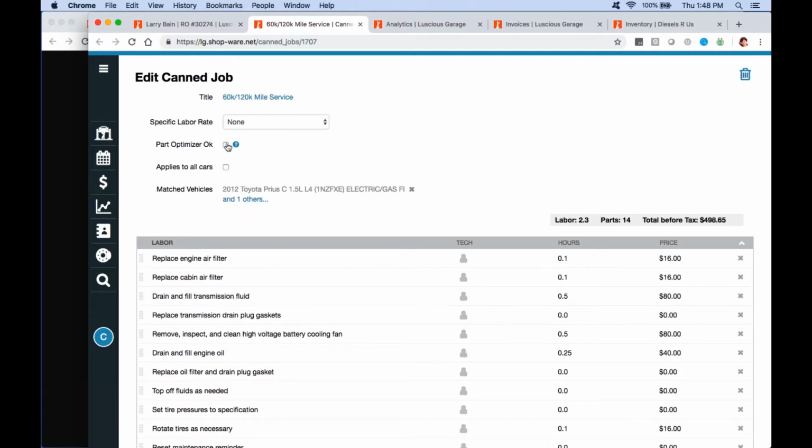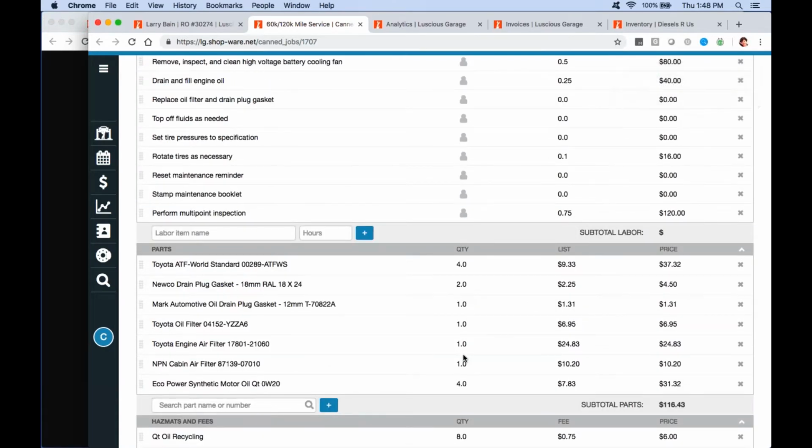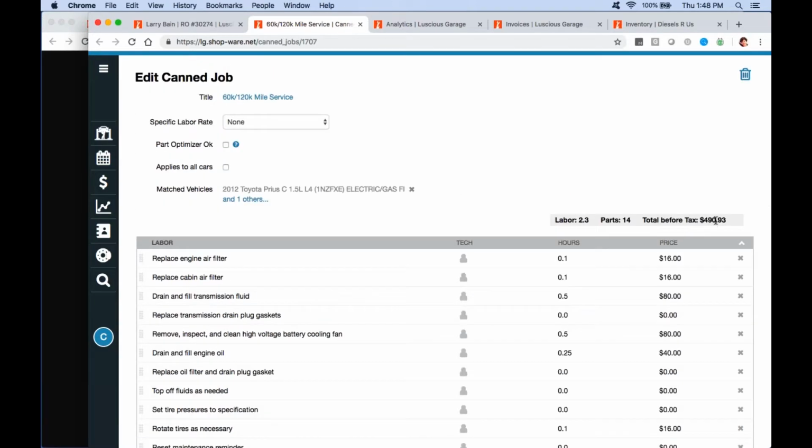If I was to say no thank you, it will take all these parts that are included in this canned job and sell them instead at the list price instead of the optimized price, or the list price, whichever is higher. And we see that this price changes. It turns out that my list prices are actually higher than my optimized prices for some of these parts. My price is actually going up. But basically, it's going down $8. That's what I would have expected. So I'm going down $8 the minute that I turn off this feature.